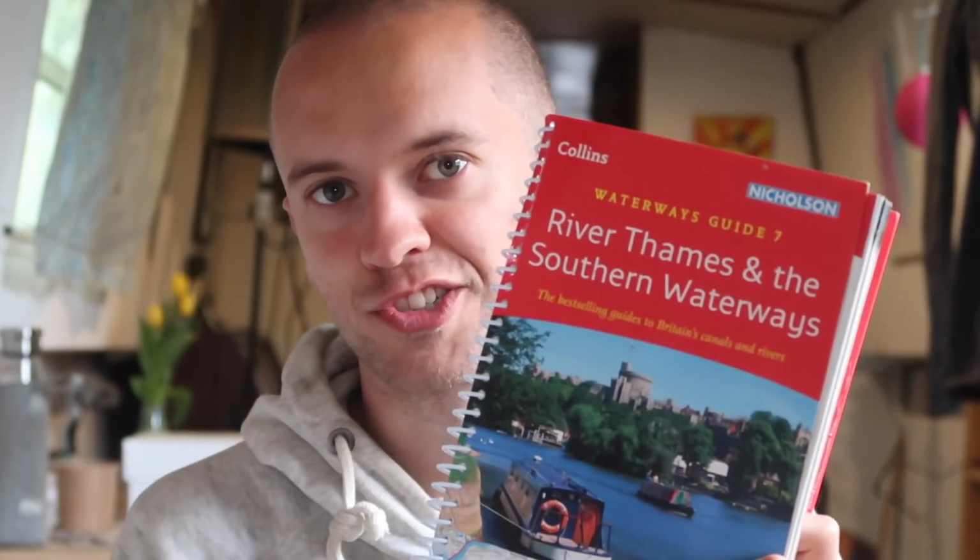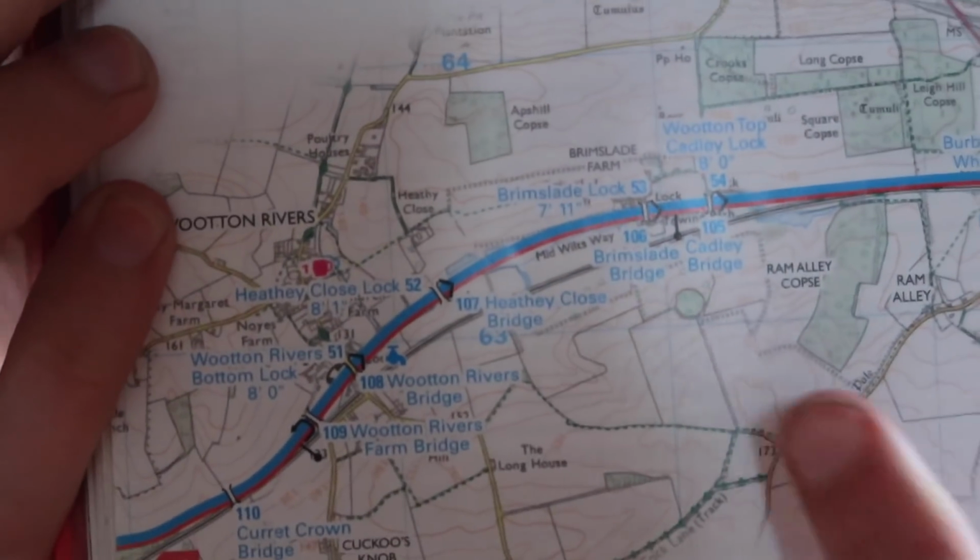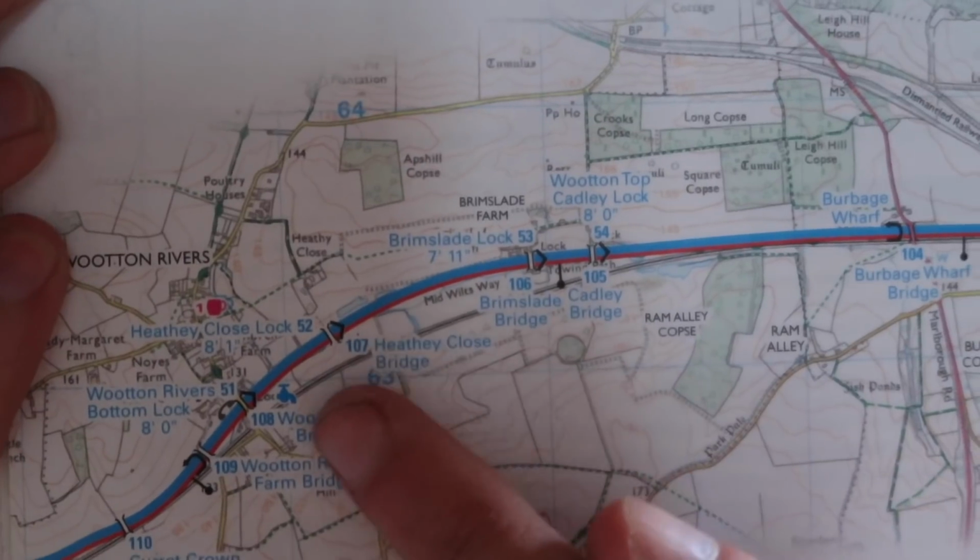We have this thing called the Nicholson Guide, which is like the Hitchhiker's Guide to the Galaxy, but for canals. It's got maps of every route and it tells us where the locks are, where the water points are. It gives us little charming descriptions of each place that we go through. This is what an average set of locks looks like. There's a bit of space, there's 3 or 4 on the page. We are in Devizes right now.